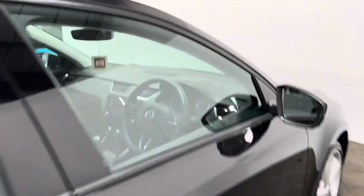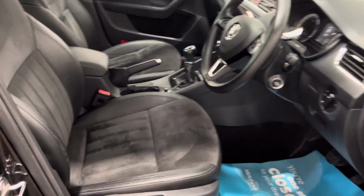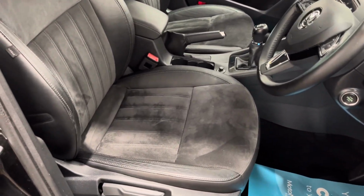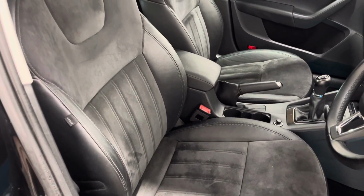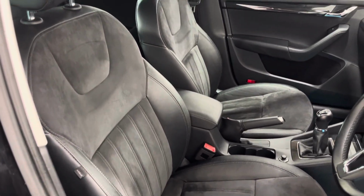of the car. As we have a look inside, you've got the nice clean interior. The seats are really comfy and supportive. As you can see, these are half leather and suede. There's a big armrest there in the centre for the front passengers, as well as 2 cup holders.